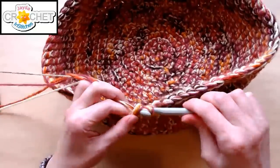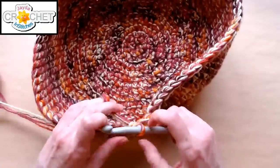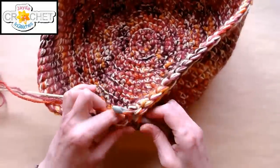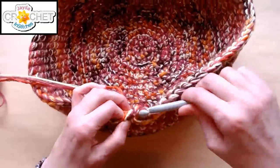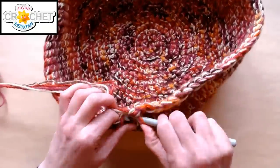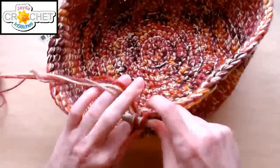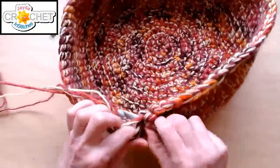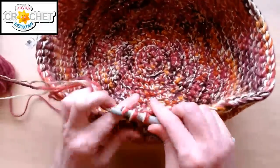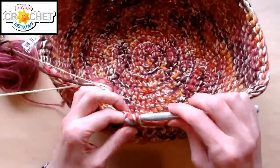How is everybody doing? We've still got rain and overcast skies and a bit of wind here. So definite spring weather. It's wetter already. We are zipping along. I am motivated today. I want to get a good chunk of this basket done. Tomorrow is Friday. Oh my goodness.